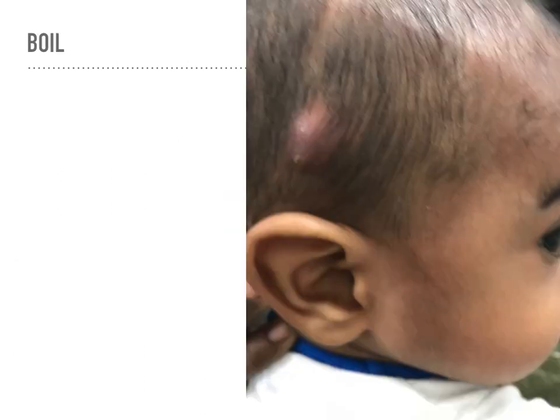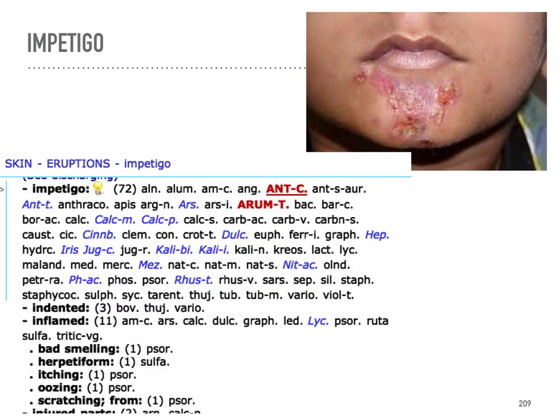Then how will we work out boils? Boils on the head. The rubric is skin eruption, boils, and give importance to the sub-rubrics. For large boils there is a rubric, and for small boils there are some other remedies. And for clusters of boils, another group of remedies. So always select the sub-rubric in the case of boils. There are two important remedies mentioned for recurrent boils also: Sulphur and Ferrum picricum, I think. Just refer to the repertory for recurrent boils. So select the sub-rubric.